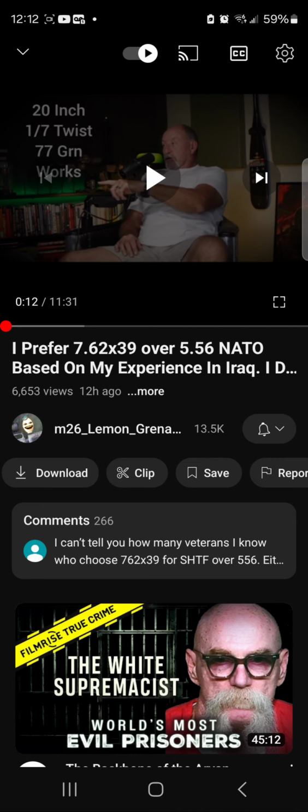Also, they're talking about rifles with like 20-inch barrels here. So just keep that in mind.